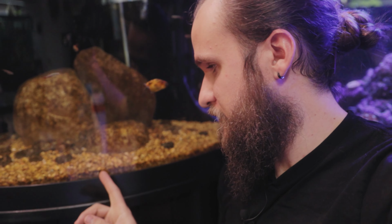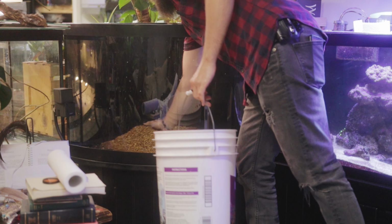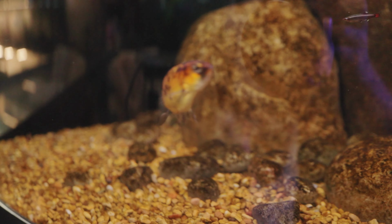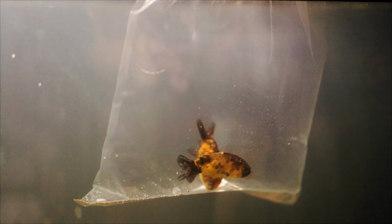The day has finally come for an update to the Ranchu 54 gallon corner bow front tank. For the last few months, we've had them in here with this relatively small sized gravel. It's been fine for the first few months. One is just beginning to be big enough to start fitting the pieces of gravel in their mouth. And what I definitely do not want to happen is for them to accidentally swallow some. So even though I should have used sand in the beginning, when we first bought them, they were very small. So this is the first one.